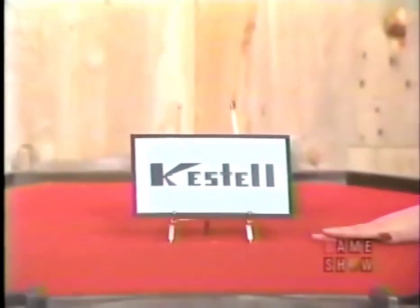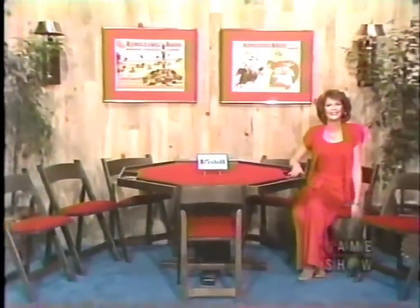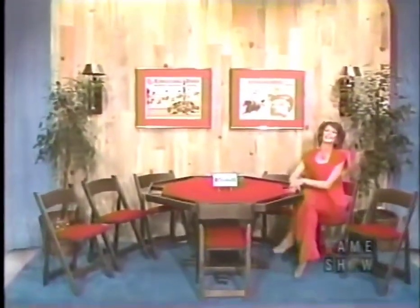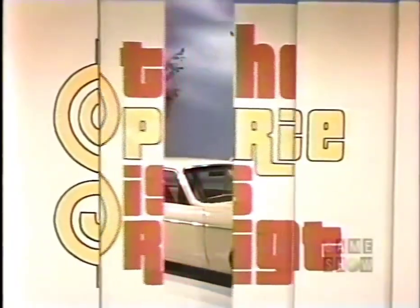A poker table and chairs. The Castell poker table seats eight with removable service top, ashtrays, matching chairs, hardwoods, carefully hand fabric, Spanish oak finish, playing field and chairs upholstered in Spanish red fabric from Castell. Or a new car.